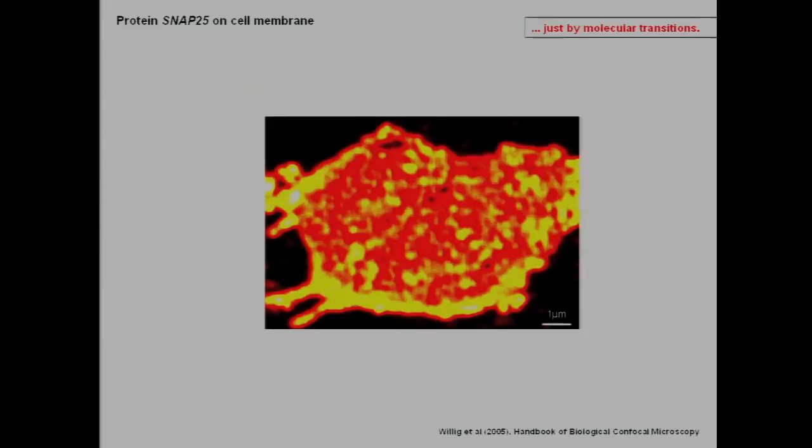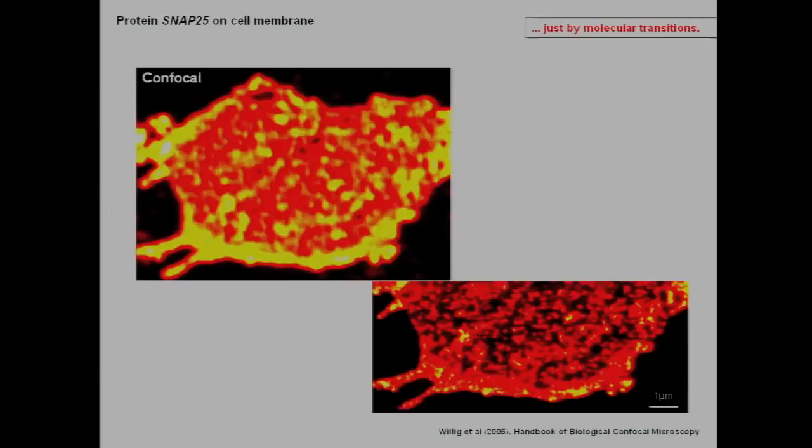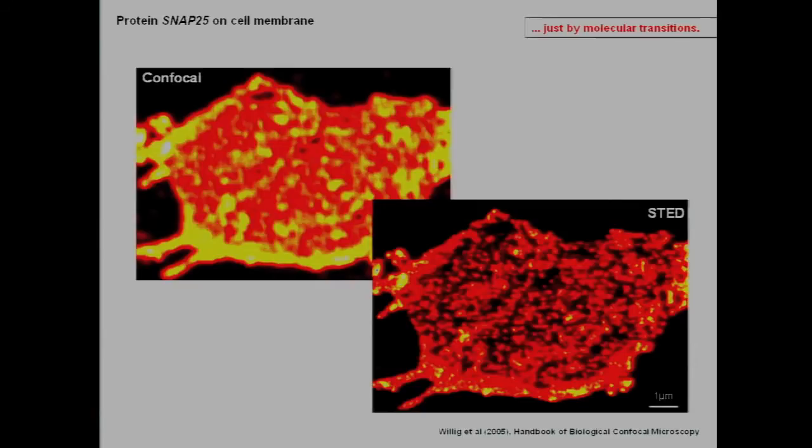Now this is an example of proteins on a plasma membrane of a cell. You see, initially, no way to separate them. But the STED microscope, as we call it, tells us these are little clusters that we can clearly discern.